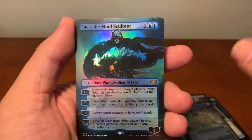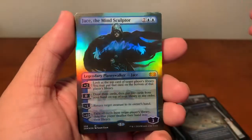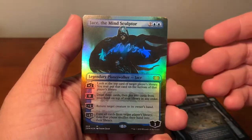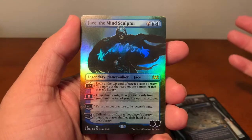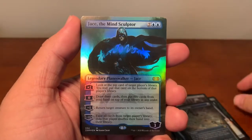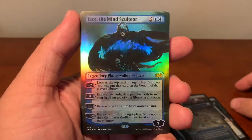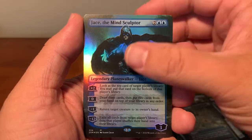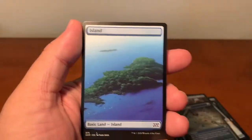This one does have that printer line across the top, and there's even one right here. So it's not a perfect card by no means, but still, if you're a player and you want the full art Double Masters VIP version of it, people will pay the $110 for this card. That's the market value as of today. TCGplayer is kind of in that range. So we ended up with the Expedition Map and Jace, the Mind Sculptor.